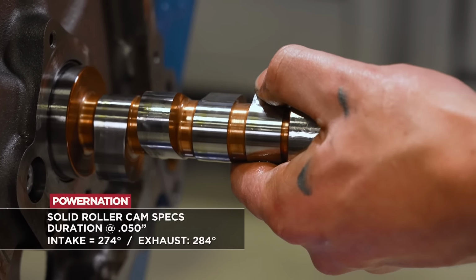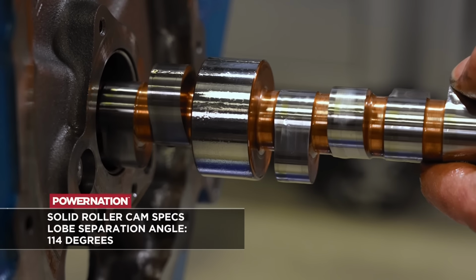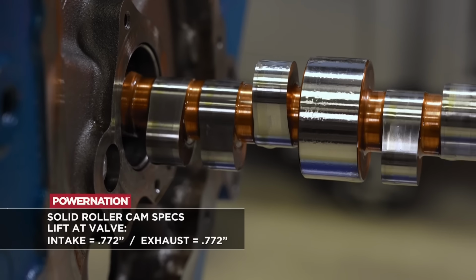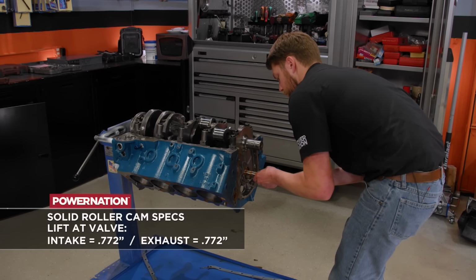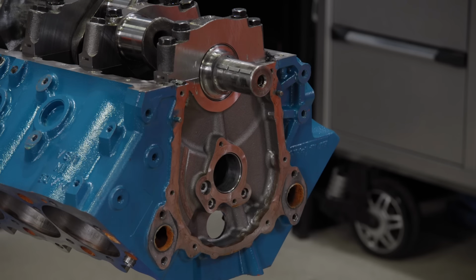This one has specs of 274/284 at 50 and is set on a 114-degree lobe separation angle. It has a 4/7 firing order swap and lift at the valve is 772 thousandths of an inch. It looks excellent, so it will be put on the shelf for a later build.